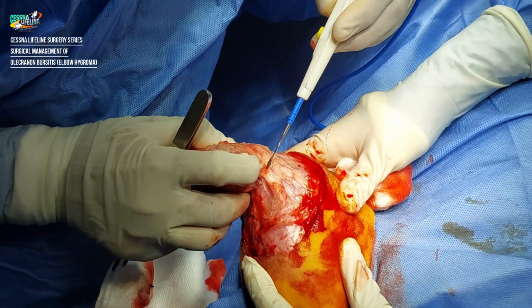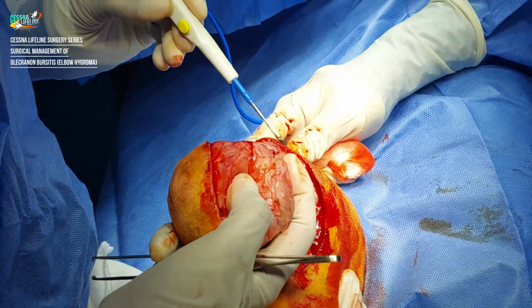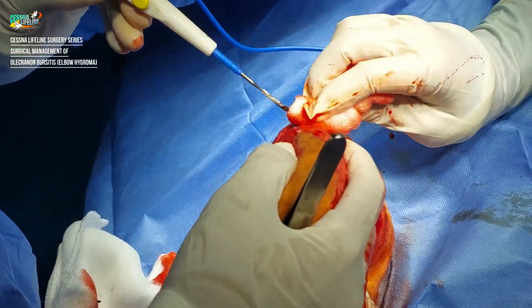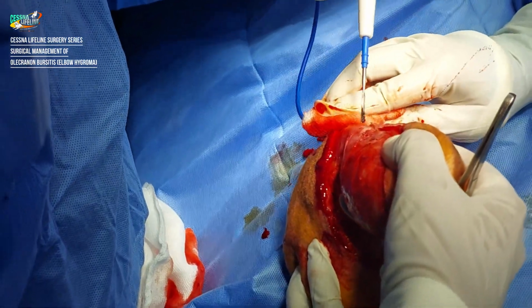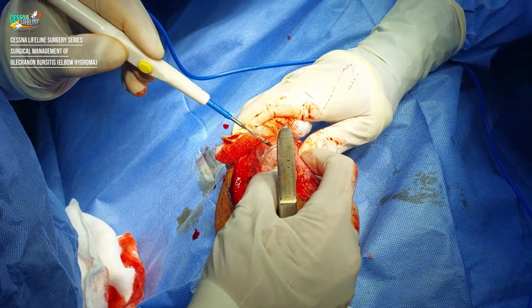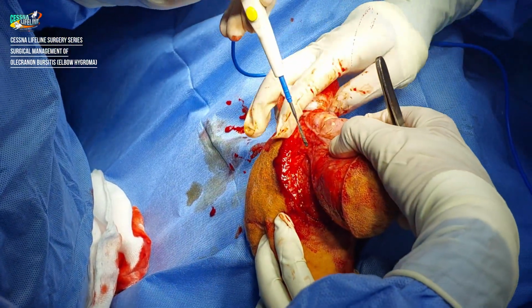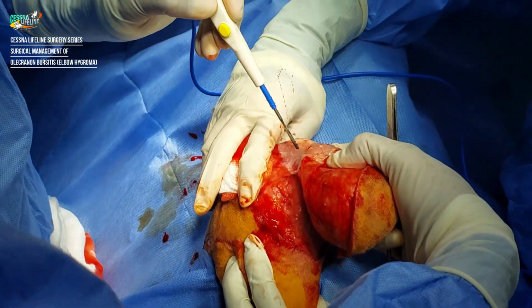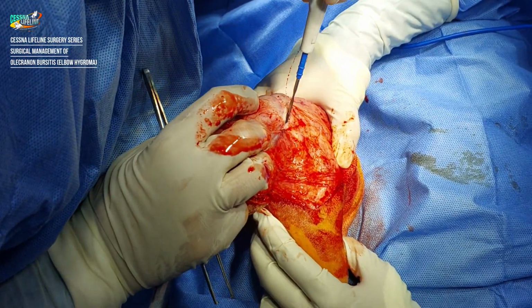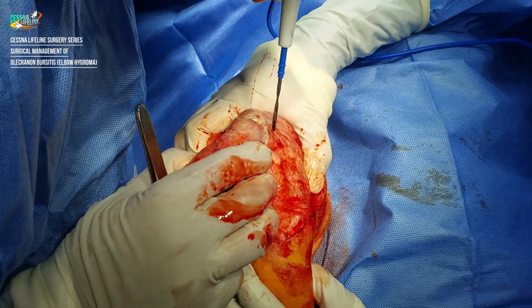So only at the olecranon process it is attached now. So this is the area where it may open up suddenly. Here I need to take some of the periosteal area to avoid it opening.